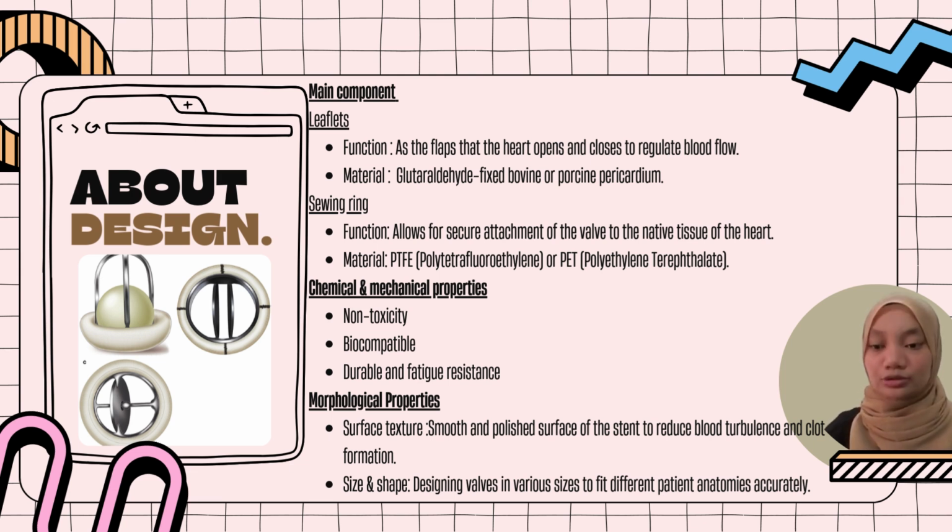The product also needs to be flexible and elastic. The leaflets must be flexible enough to open and close with each heartbeat while maintaining their shape. It also needs to be durable and fatigue resistant. The valve must endure millions of cycles of opening and closing without significant wear or mechanical failure.